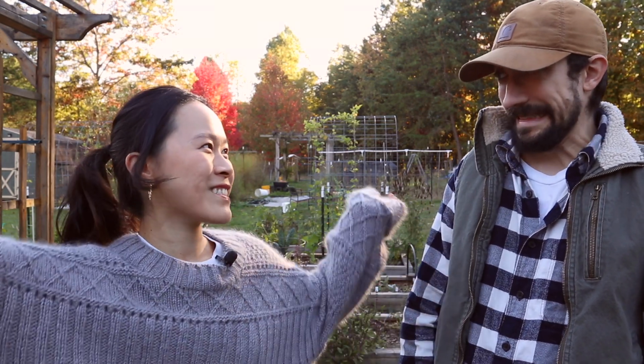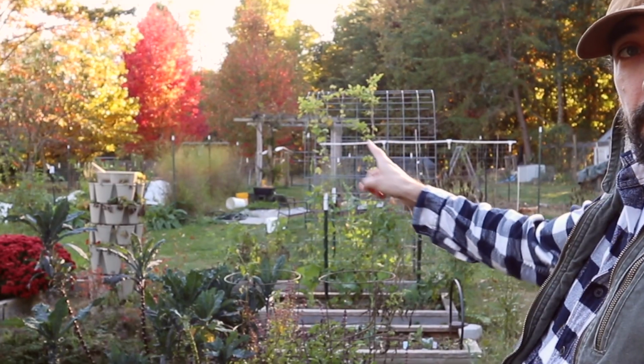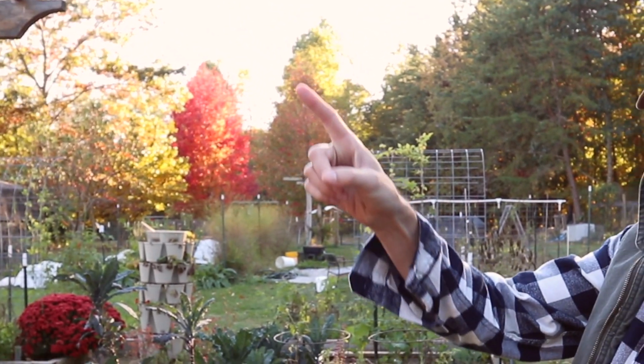Last harvest of the season before the frost. Also look at our maple trees that are turning in the background. They're so pretty. Absolutely beautiful. It was such a nice warm day today. I think it was 70 degrees. It's kind of crazy to think it's going to freeze tonight, but here we are.